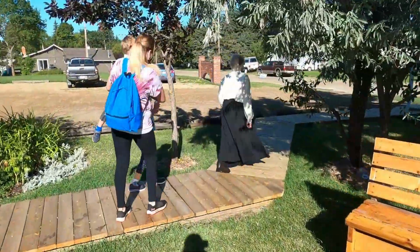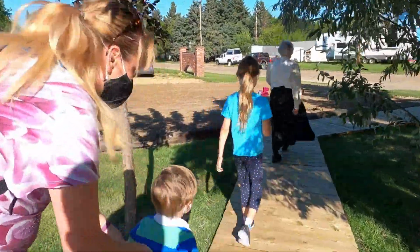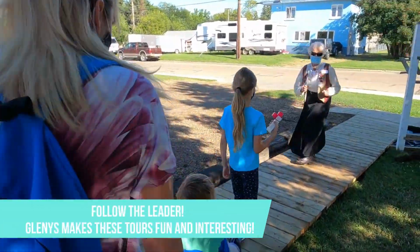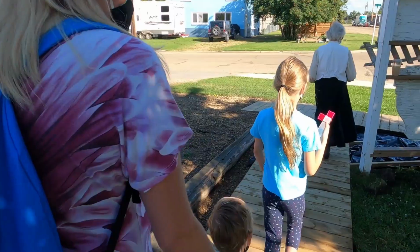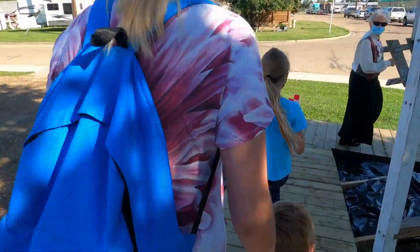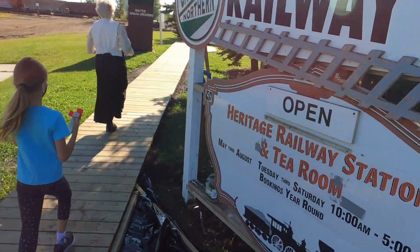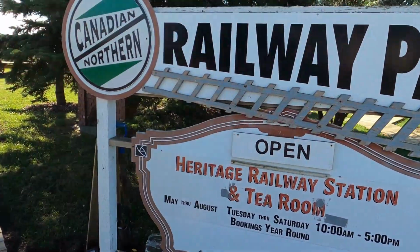Follow the leader. Follow the leader. Come on, let's follow the leader. Choo choo! Go, Becker Trekkers. Oh, there's our sign. Where do I go?